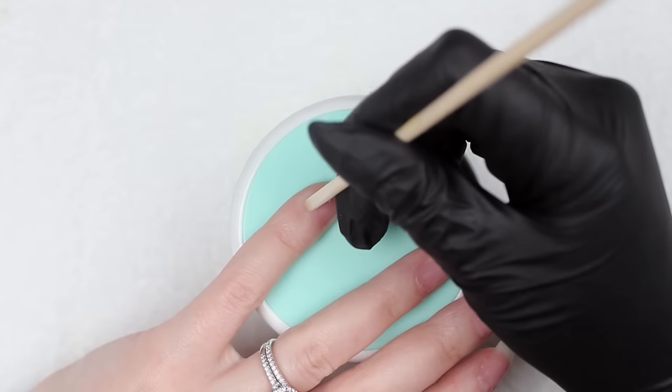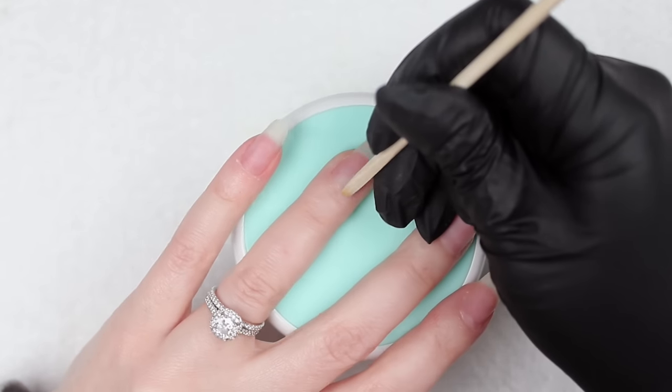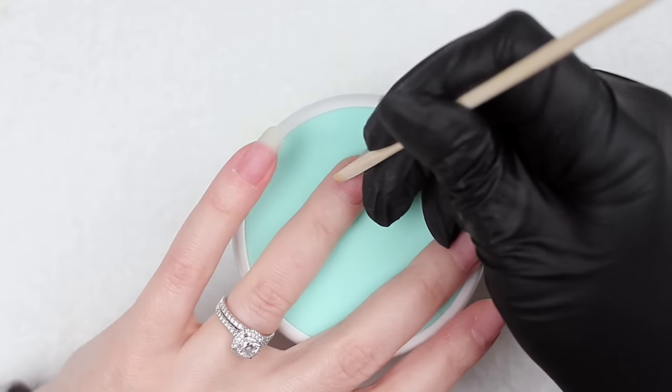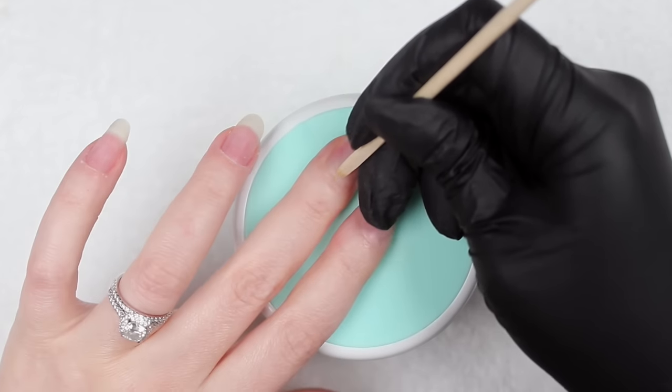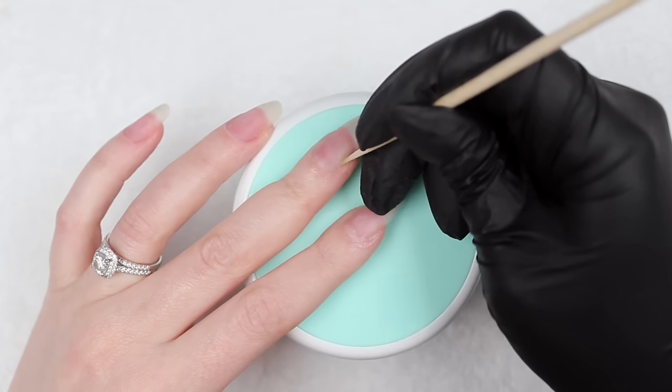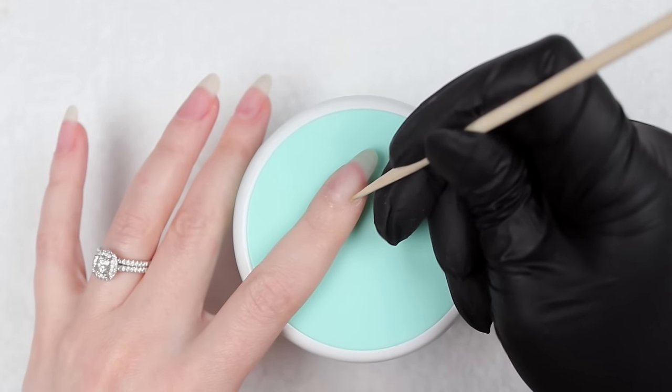I let it sit for a few minutes, and then I scrape off any dead skin using a wood nail stick. I find using a wood stick for this is much more gentle. Then I switch over to a proper cuticle pusher to actually push the cuticles back, and then I wipe the nails with alcohol again, and then I trim off dead hangy skin with my cuticle nippers.